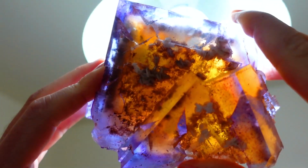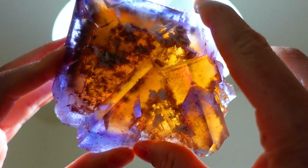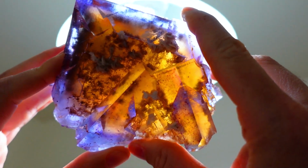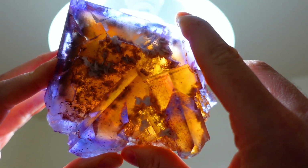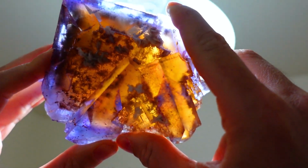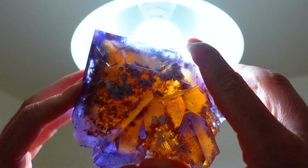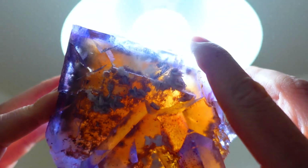So to give you an idea, another thing you always have to think about with crystals, especially fluorite, which is a softer hardness. We haven't really talked about hardness, the Mohs scale of hardness. Diamond is 10, for instance, which is the hardest. I always forget what fluorite is. I feel like it's 4 or 5, but don't quote me on that. You can always Google it.